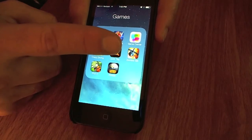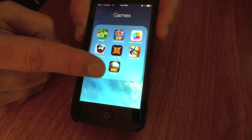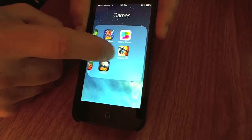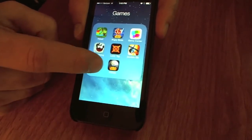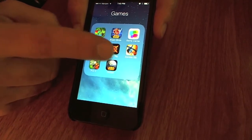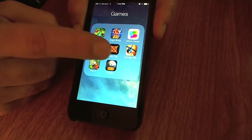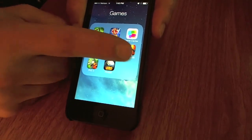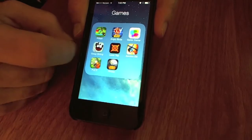And if you have more than 9 icons, a little white dot will show right at the bottom, and then you can swipe left or right depending on where you're at in your dots to find the rest of your programs. So that's how you can group more than the number of apps allowed in iOS 6 in iOS 7 and still be able to scroll through the apps that you have.